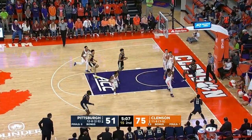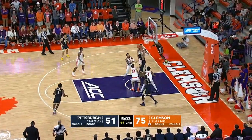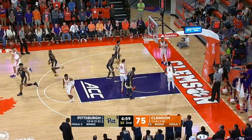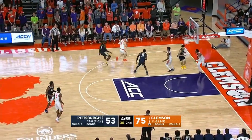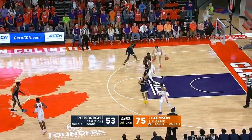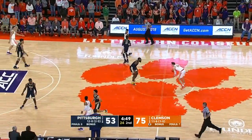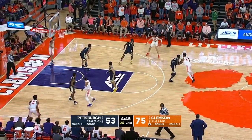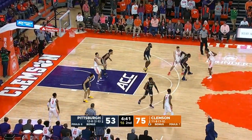Well, Clyde Trapp has a new career high with 15. Offensive rebound, nice putback by Ellison. What a night from beyond the arc for the Clemson Tigers. Clyde Trapp, 4 3-pointers. Marquise Reed has 3. Shelton Mitchell has 4. 12 in all for the Tigers. That's a season high.